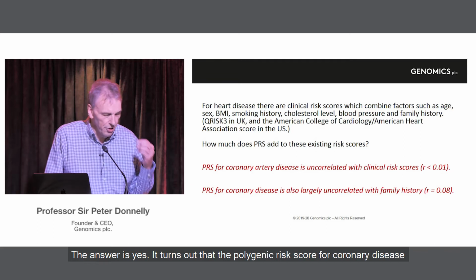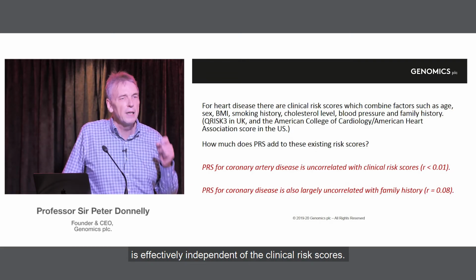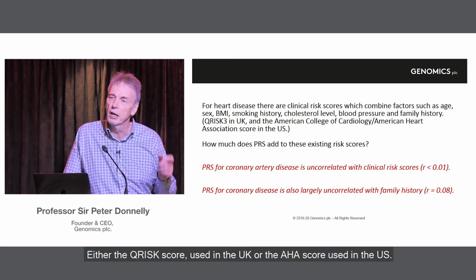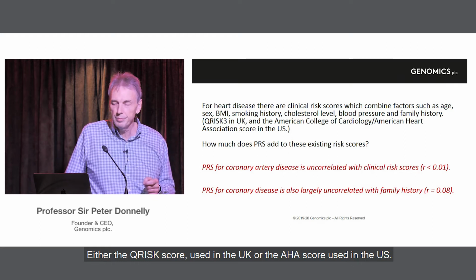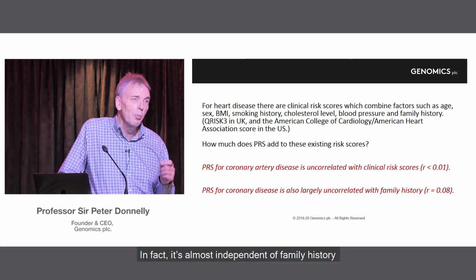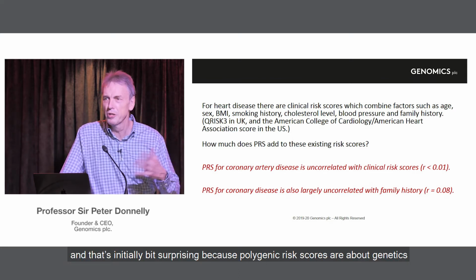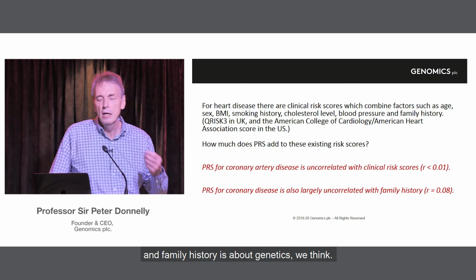The answer is yes. It turns out that the polygenic risk score for coronary disease is effectively independent of the clinical risk scores, either the Q risk score used in the UK or the AHA score used in the US. In fact, it's almost independent of family history. And that's initially a bit surprising because polygenic risk scores are about genetics and family history is about genetics, we think. So what's going on here?